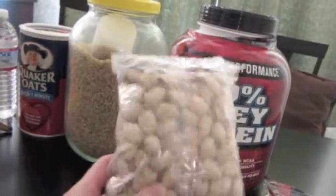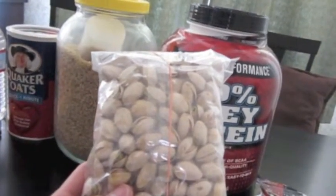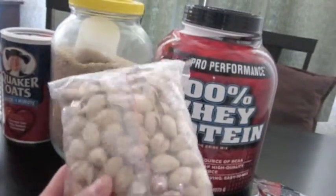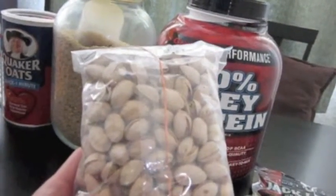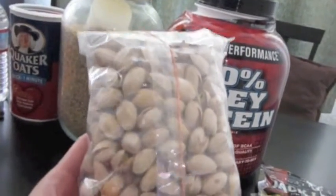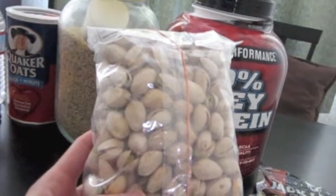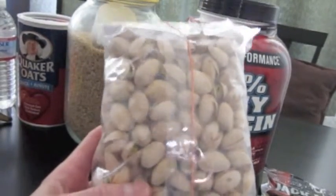Next is the pistachio nuts. Almonds are fine. Peanuts, trail mix. Be careful with the trail mix that has M&Ms and stuff, but pistachios, a handful is good. High in fiber, they keep you feeling fuller longer. Be careful with the nuts too. A lot of times they say eat a handful of nuts, and there's a reason why they say that, because eating too much does have a high fat content.